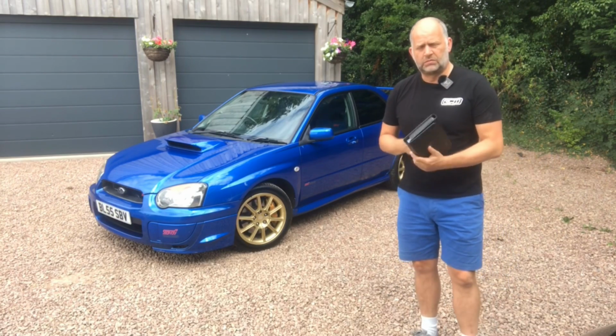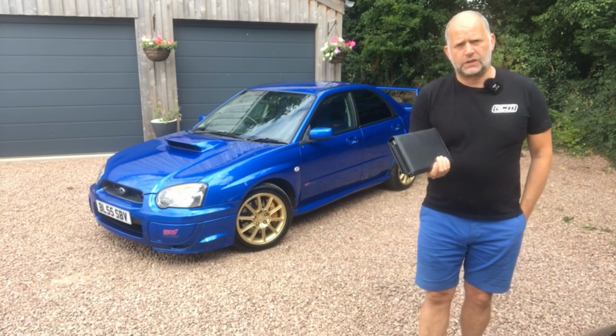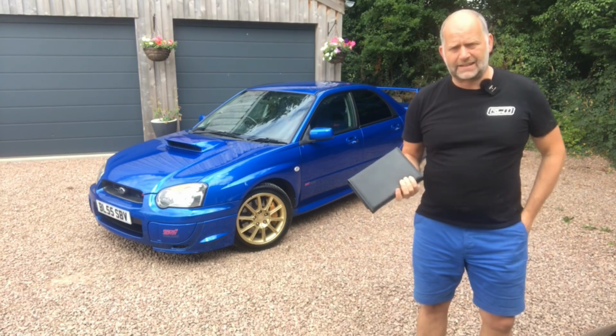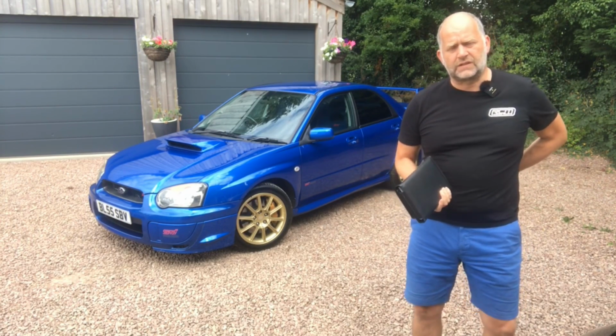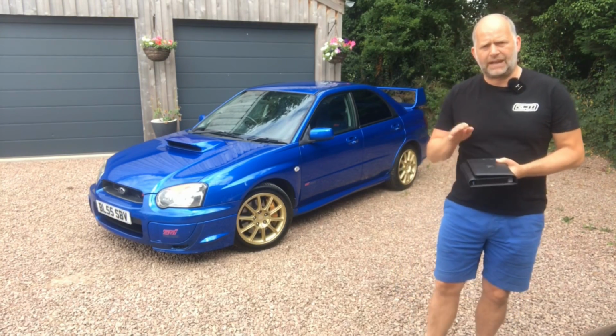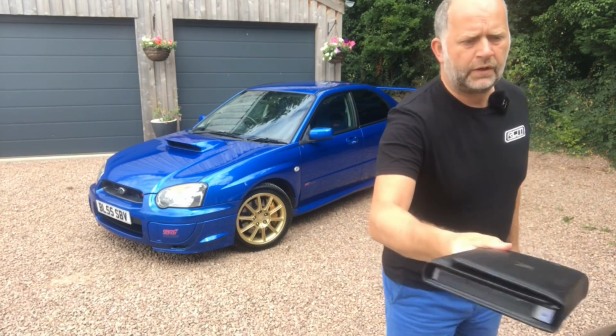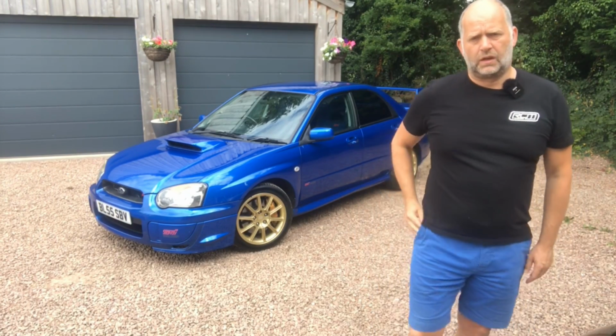If it's been done by the individual owners, with cars now at 15, 20 years old, you've got to expect that to occur. But have they got receipts for the oil? Have they got receipts for filters? Have they got receipts for the maintenance they've carried out? Service history is really important, and my number one tip when it comes to a buying guide.